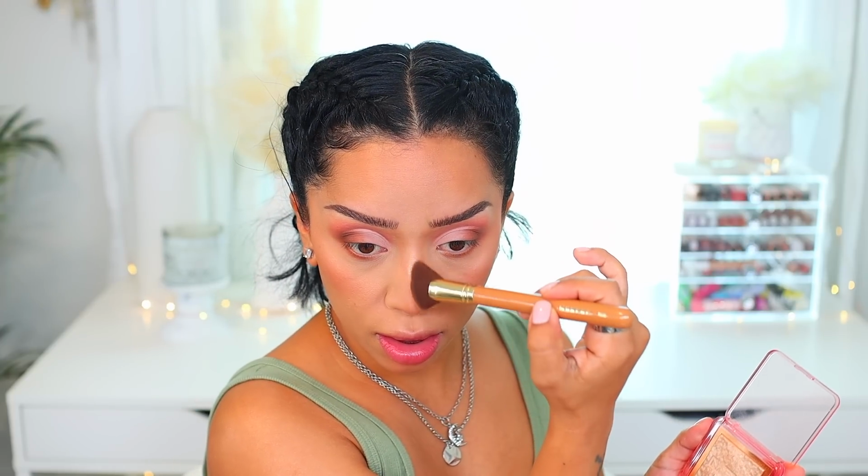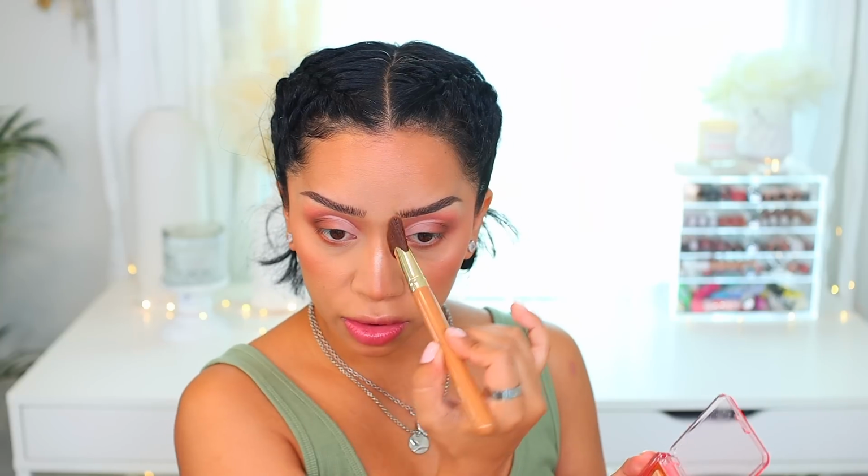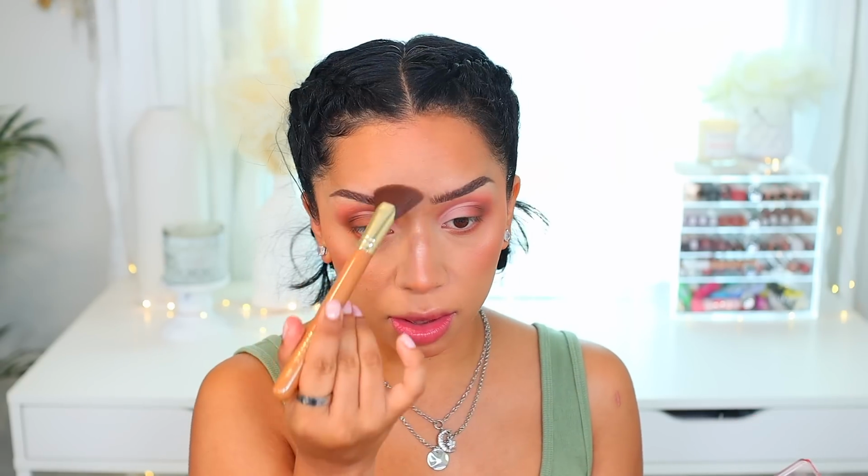Quickly going to apply some highlighter. This is the Nabla Skin Glaze in the shade Amnesia. It is such a beautiful highlight, and I tend to neglect it so much, but I did bring it with me to the trip, and my sisters loved it, especially my younger sister. The formula is just a really nice pressed powder, so it's not super blinding, but you can definitely layer it and make it pretty intense. So I'm loving this.